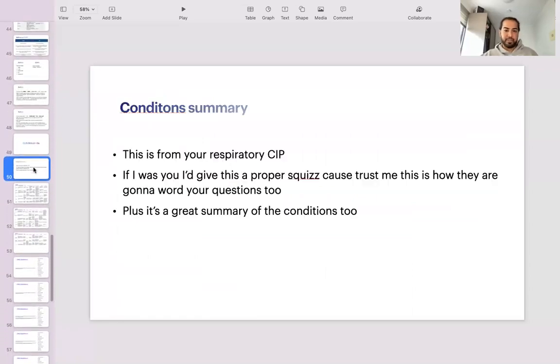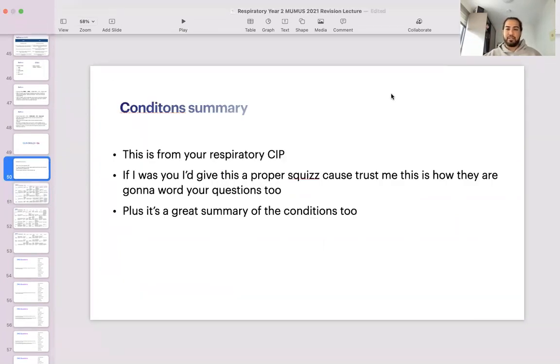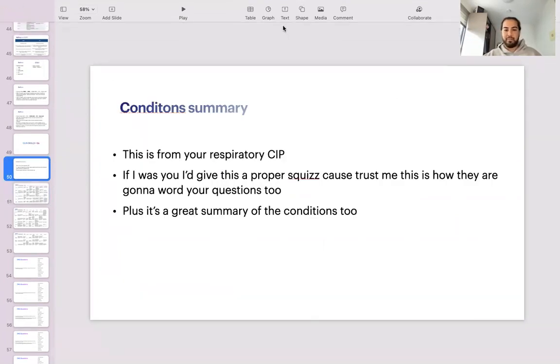Finally, you have clinical skills. This is from your respiratory SIP. I think one of you guys actually made this whole table in Excel, which was lovely. I would definitely say look at it and give it a proper read, because the history and exam and the epidemiology they're giving you is very typical of Monash. They love giving their buzzwords, and it's a great summary of the conditions as well.